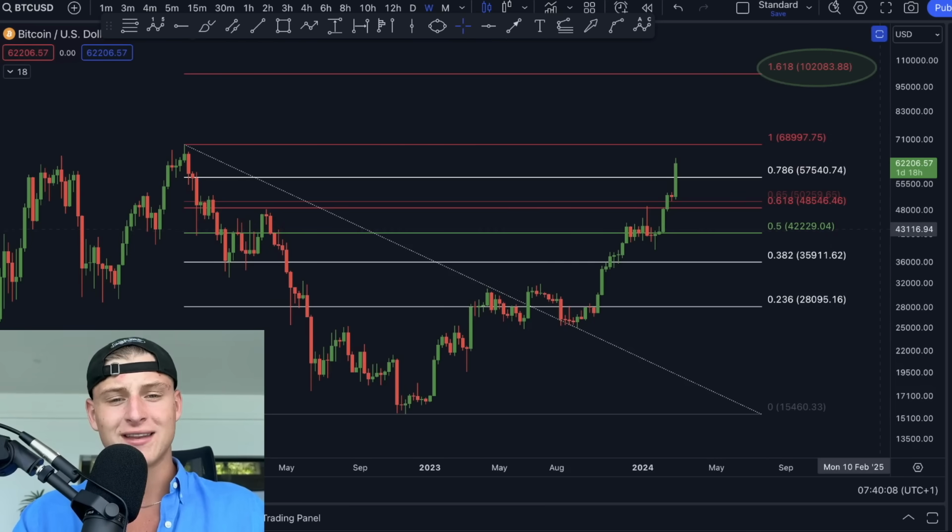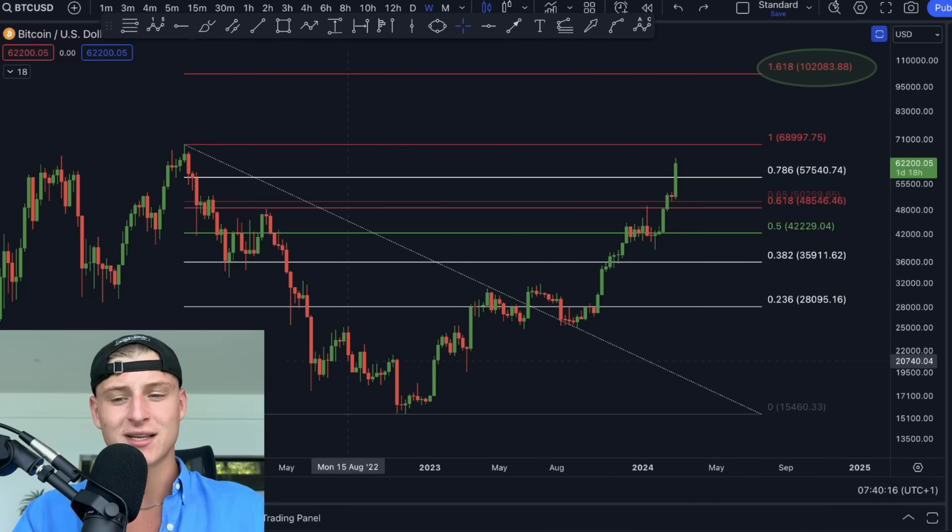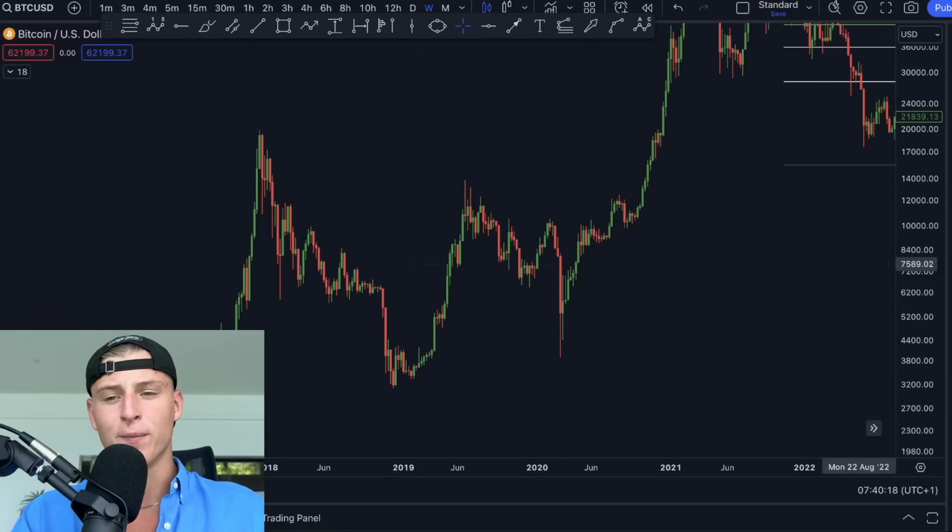But you have to understand that once Bitcoin does break above its all-time high, most likely the $100,000 is going to be reached within 4 weeks after breaking above that all-time high. Why? Because that is literally what the data is telling us from the previous cycles.